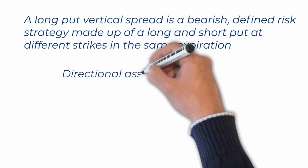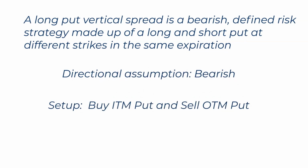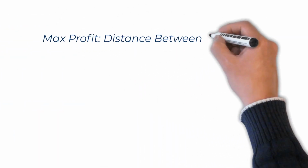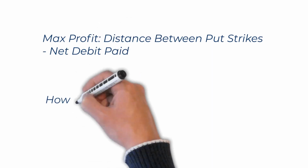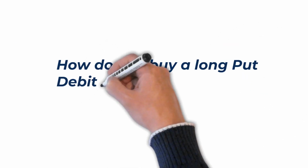Of course, the directional assumption is bearish. We buy an in-the-money put and we sell an out-of-the-money put. The implied volatility environment, again, we want is low. Max profit is the distance between the put strikes minus the debit spread, and we calculate the break even by subtracting the debit paid from the long put strike. So, how do you buy a long put debit spread in XLY?